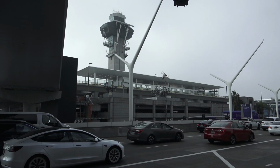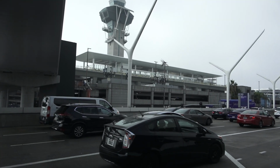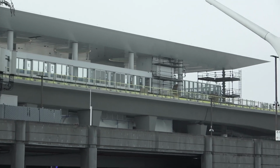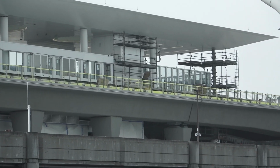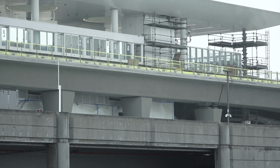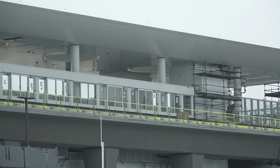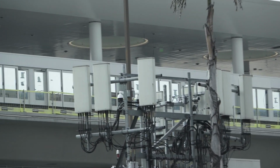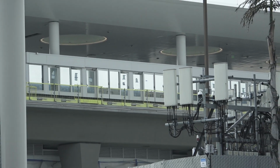Out here, the Central Station, it's looking pretty good as well. There's a little bit of scaffolding over here to the right, but well on its way to being complete. Probably a few more months. Communication tower.